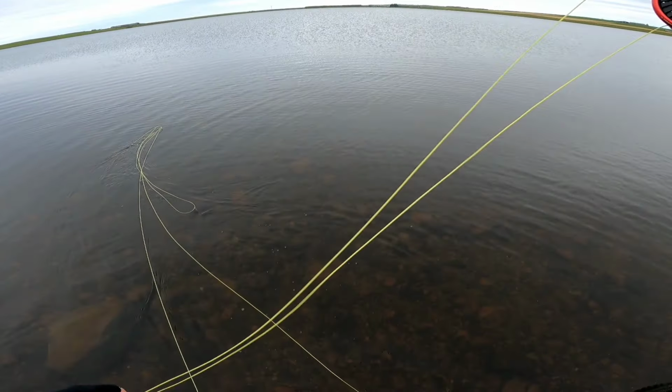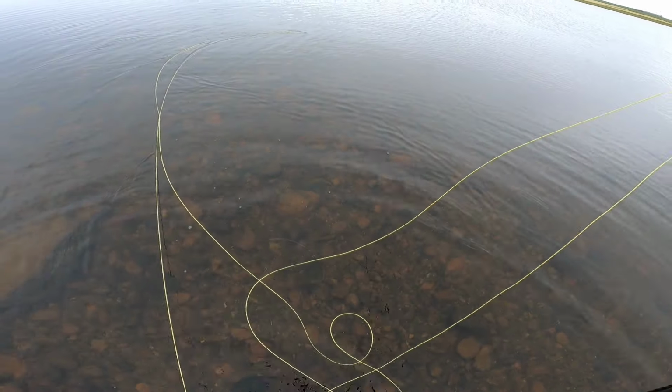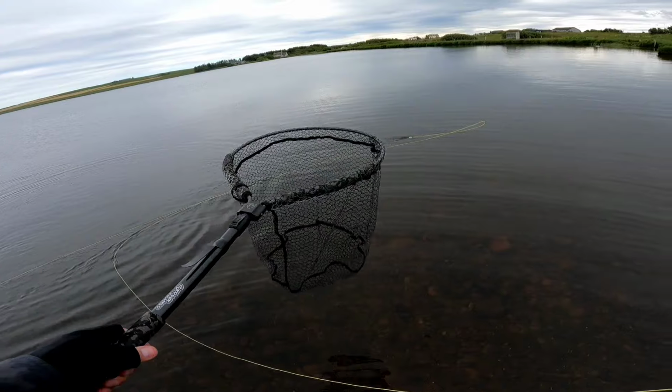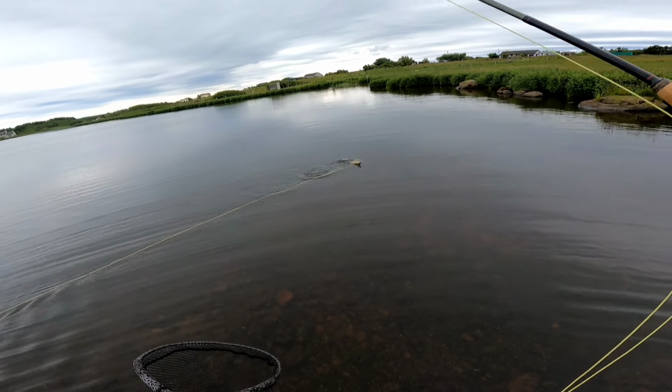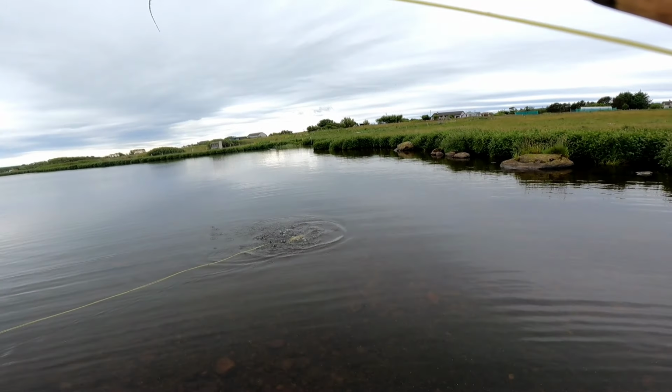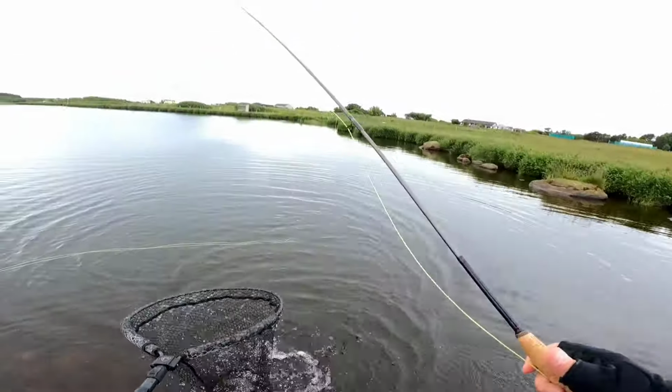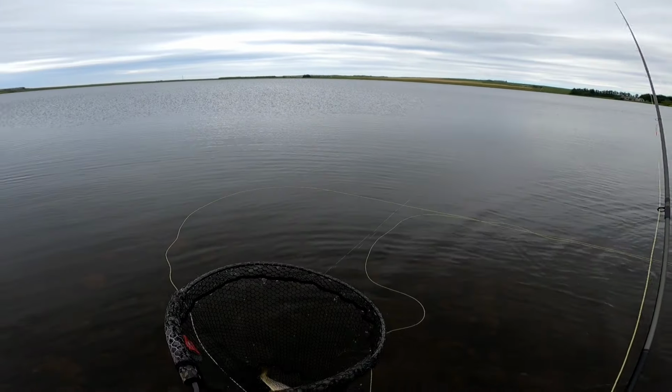Whoa. Oh god, he's in the slack line. Oh, Jesus. Oh my lord, from the slack line and everything. Right. Like a miniature torpedo, this fish. Look at him. He's getting it wildly. Right. Go on. In they come. In the net. Brilliant.